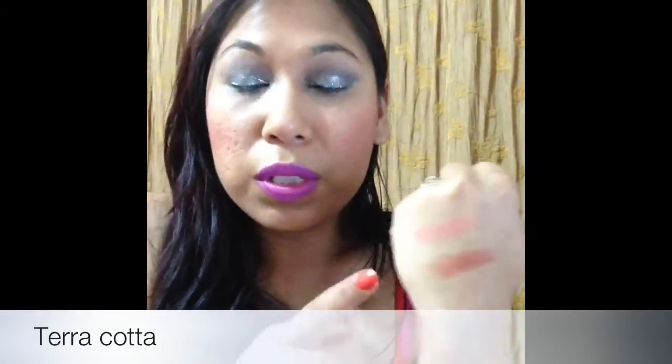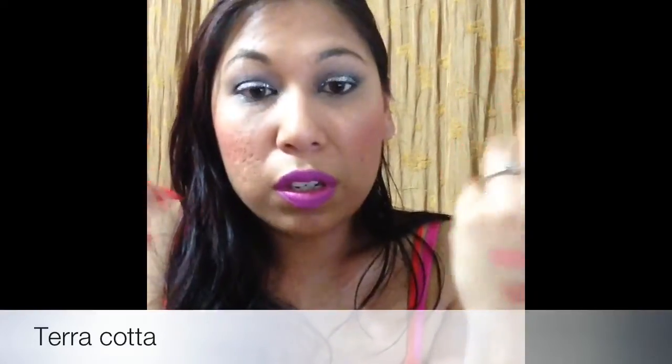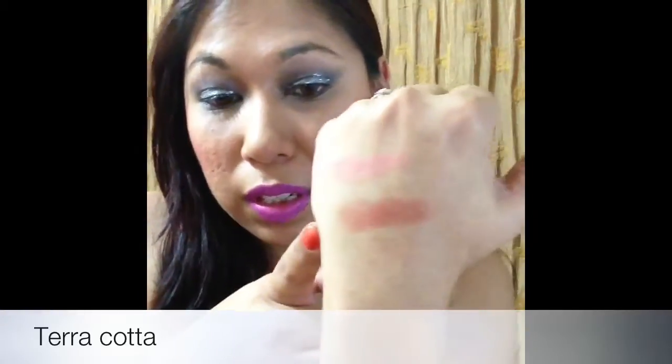But if you want a bronzy look, this is definitely a blush to use. If you're not going to use heavy contour, which I don't do, with the contour that I'm using now, which is from Stila, it works really well. It gives you a nice bronzy, natural look. Again, if you have neutral eyes, it looks really, really great. So that's it there.